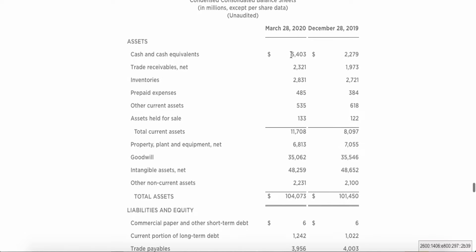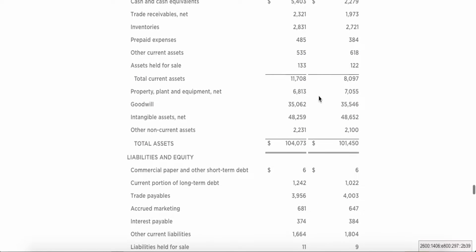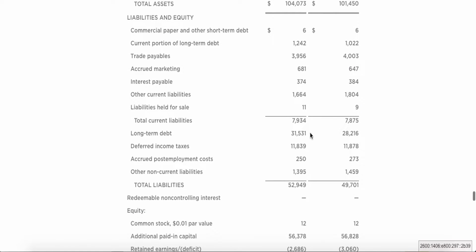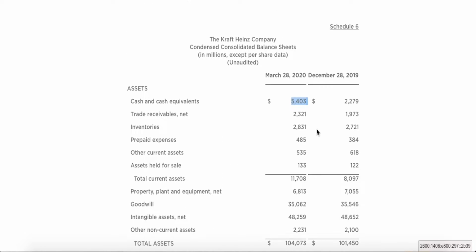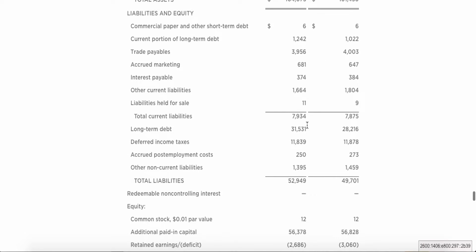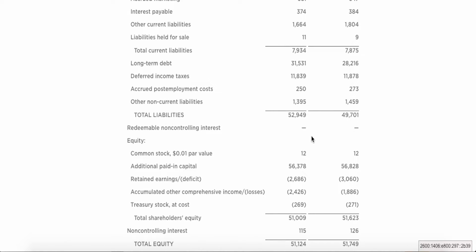And so that to me is probably where this cash equivalents ticked up. They actually either withdrew on a credit facility or they withdrew on some kind of long-term debt facility that ticked this up by 3 billion. That goes into the cash pile. So that's where that money came from. Not a bad thing with interest rates where they are, not necessarily a bad thing. I'm just taking note of that.